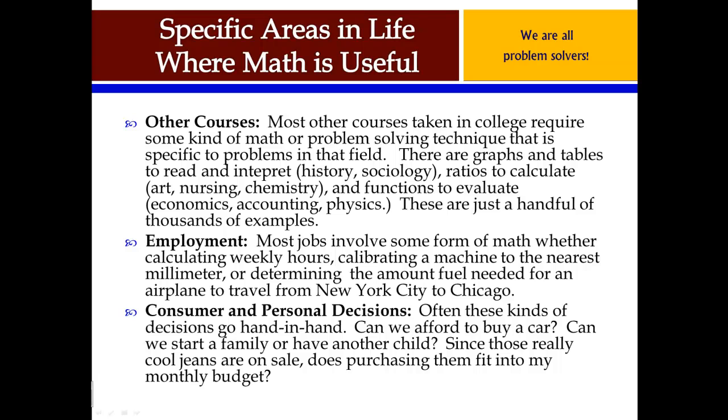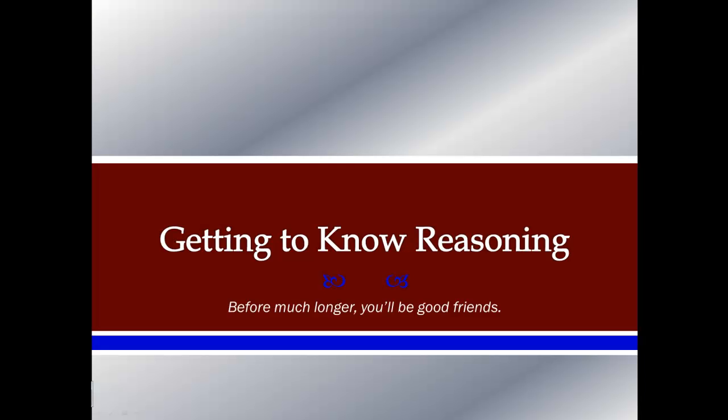So whether you're using the math from this course in another course you take, on the job, or in a consumer or personal decision, you'll be solving problems of this type throughout your lifetime, because we are all problem solvers. So to become more comfortable with the process of solving problems, it's important that you know and understand this process called reasoning. And once you can understand some of the reasoning processes that go into making decisions, you'll be a better problem solver. Not only will the reasoning and mathematics in this course help you with other courses you must take, it will also help you with your employment and the kinds of personal and consumer decisions that you will make throughout your life.